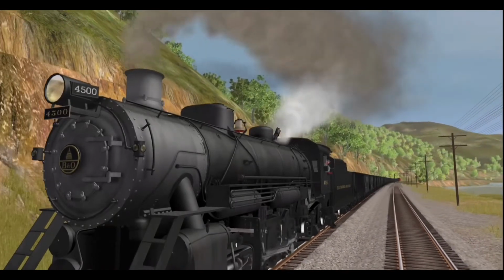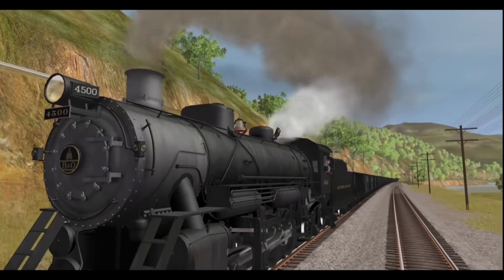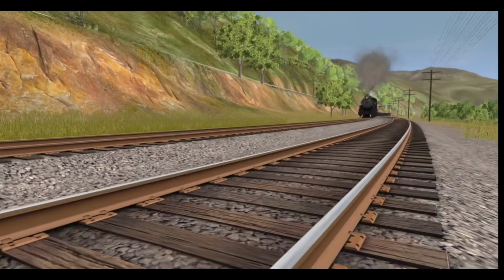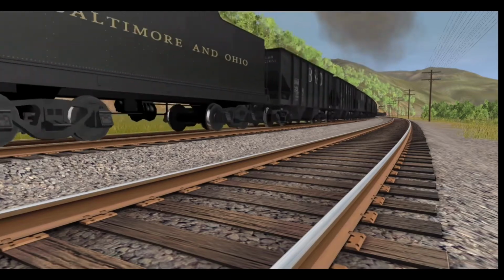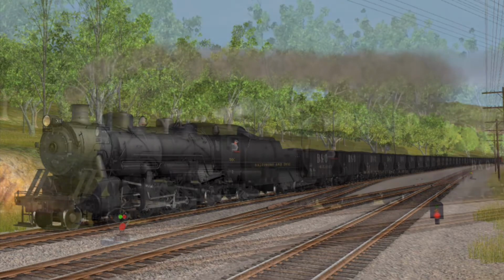In 4500's career, she got a couple of cosmetic changes later on in her life. Her headlight was moved on top of the boiler. She got a Baltimore and Ohio nameplate in the middle of the smoke box door, and her bell was positioned further back. Number 4500 kept her original number until 1957, when she was renumbered to 300 to make room on the B&O roster for the 4-digit diesel locomotives. A few months after she was renumbered, 300 was retired in August of the same year.